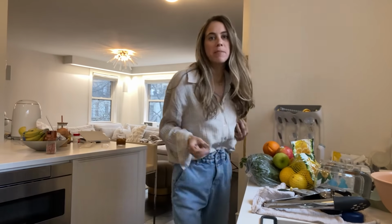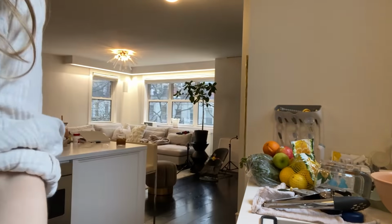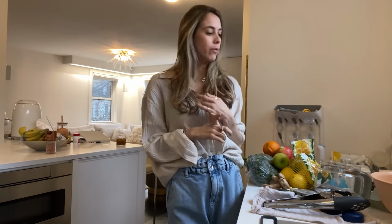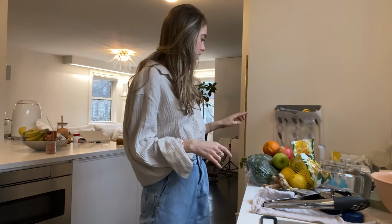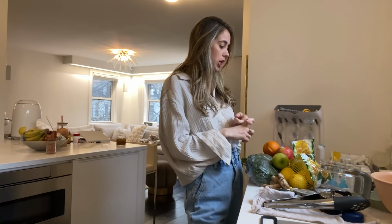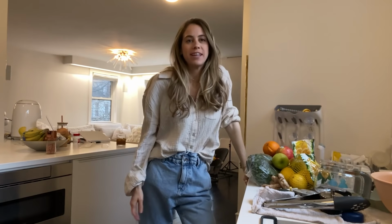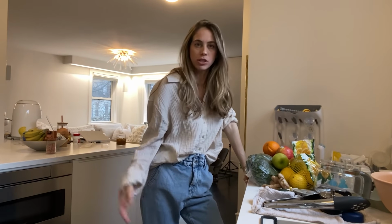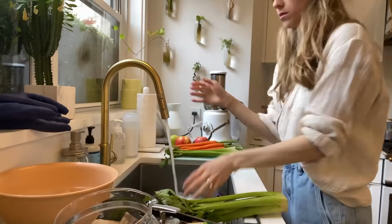Okay. I don't think I'm gonna mix this all together. I kind of want to make a few different types of juices, so I think I'm gonna do a green one with the kale, cucumber, and then I might make a citrusy one that's just lemon, ginger, like a zinger one. I don't really have plans, but I'm just gonna get started and make some juice. So let me turn you around.